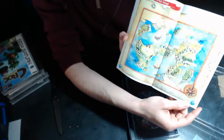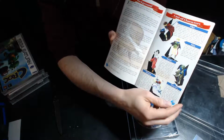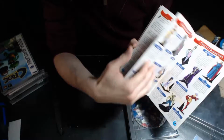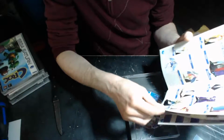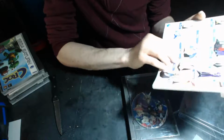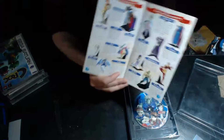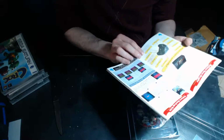Here's the map of the world and the NPC characters. I do know a little bit about the game. You're a character called Pike, and you're basically out on an adventure. It's a very JRPG style game. There's a lot of NPCs. I haven't watched a full playthrough because I didn't want to spoil the whole entire thing.